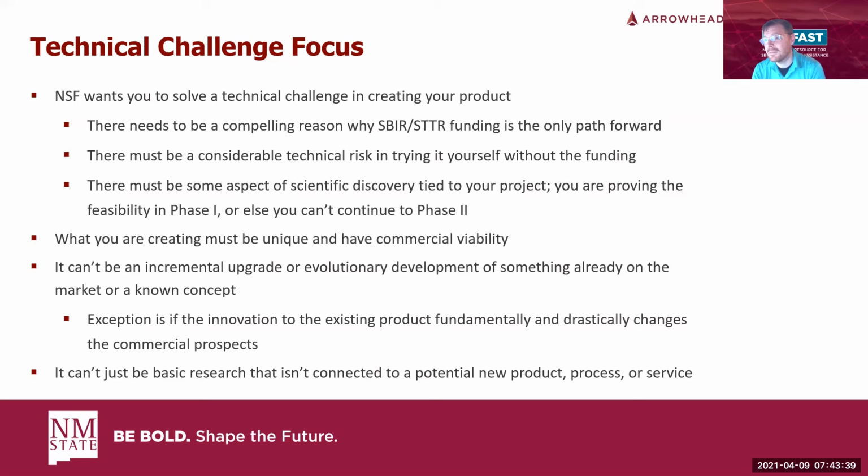You're going to do some development. And that's what NSF is looking for in that phase one. What is that challenge that you're really going to take apart and see how it works, see what's under the hood, just dissect it until you go, okay, I completely understand this now. Now I know exactly how I need to approach this and exactly what I need to do.